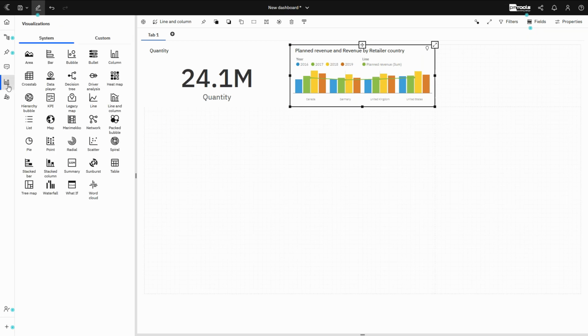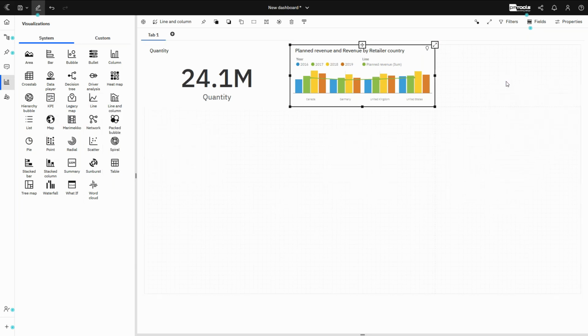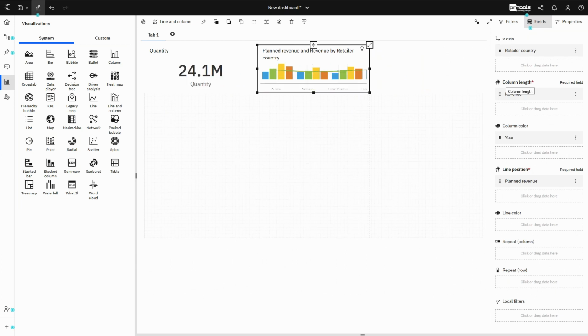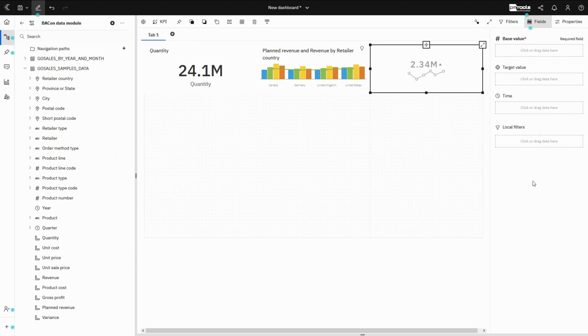However, if you know exactly what you need to display, you have specific requirements, you can go to the visualization gallery on the left-hand side and specifically pick something. Let's say I want to pick a KPI widget here. Right, this is a KPI visualization. And right away, the right-hand side, the fields area is going to pop open because you have to tell us what you want to use to fill up this visualization.